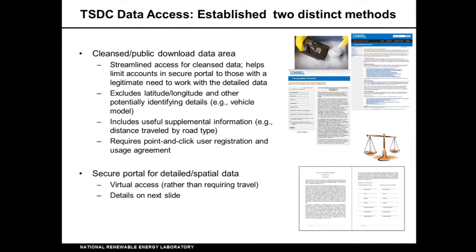As far as the data access goes, the procedures we developed in consultation with our advisory committee was to establish two distinct methods for data access. One is a cleansed or public download data area where we have a website with data sets posted on it. The idea by establishing that version of access is that there's a lot of people that are interested in aspects of the data that don't necessarily need the sensitive location information. So these data would include high-level information on total driving distances. It also includes the second-by-second time speed information without the latitude and longitude locations associated with the data points, which can be useful for the kind of drive cycle-based energy analysis that I mentioned.